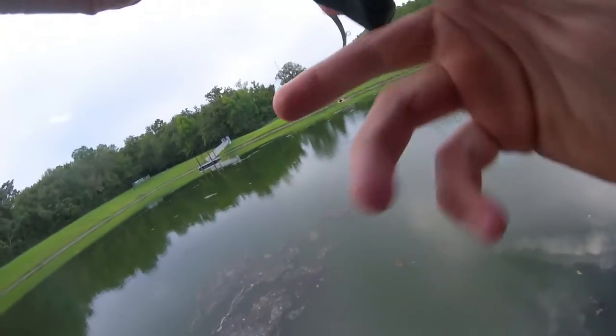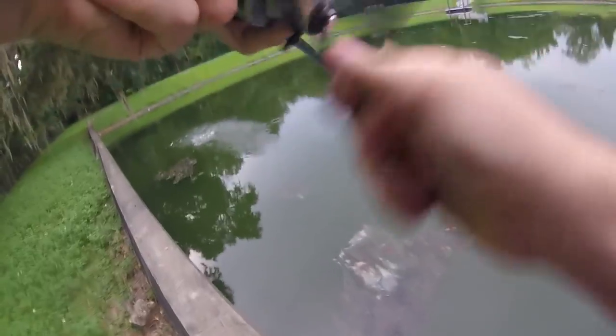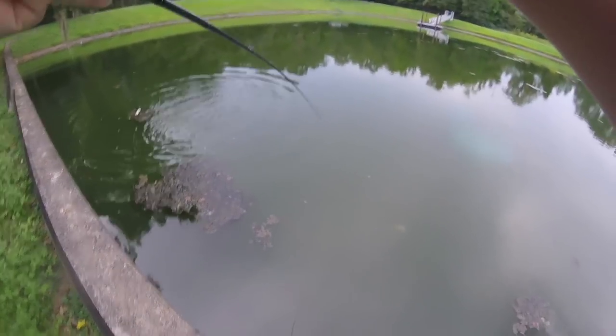Oh, we got one! That's a nicer fish, guys. That's a decent fish, I think. Yeah, that's a big one. That's a bigger one. Oh, okay, okay. I don't know how I'm going to get him up here. We're all the way up on this rock wall. Oh my gosh, that's a gooder fish. Please don't shake it off.